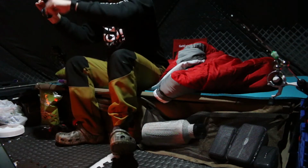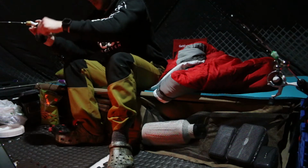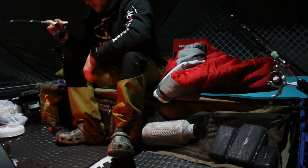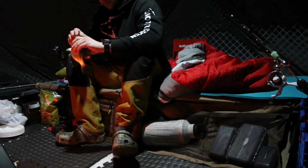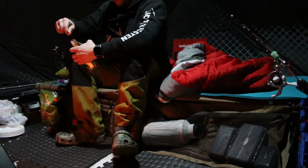There we go. I got a fish on. Fish on. Feels like a crappie. Feels like a crappie. Yep. That's a better one. Decent size to keep? No. I'm not gonna keep it.